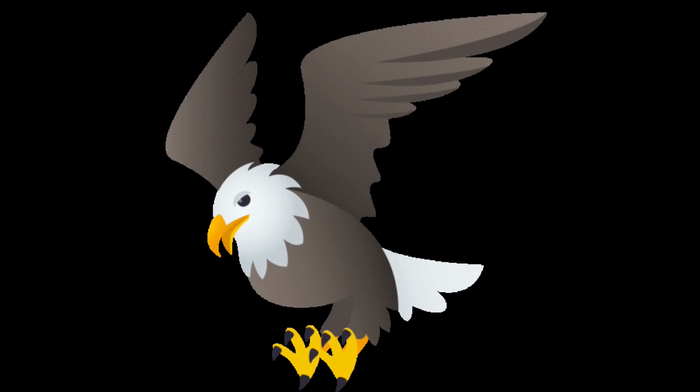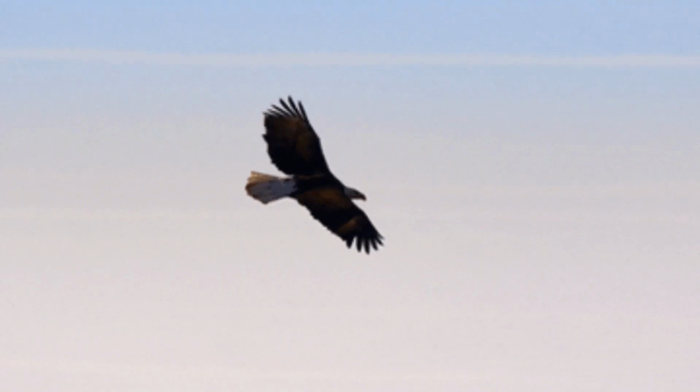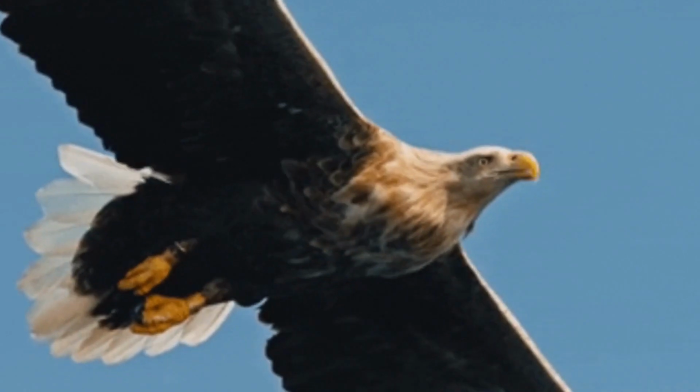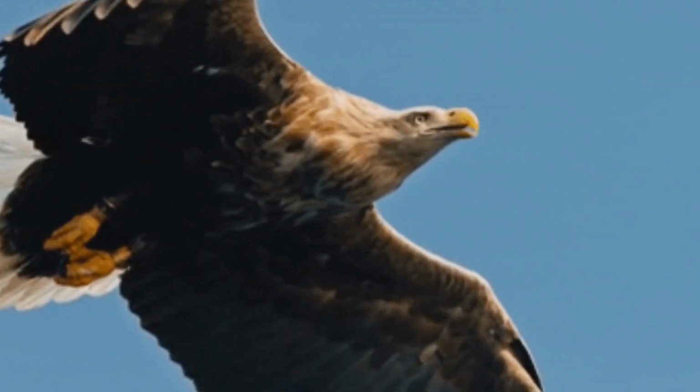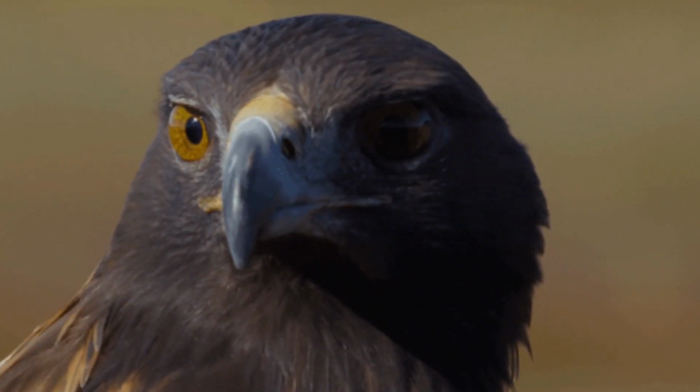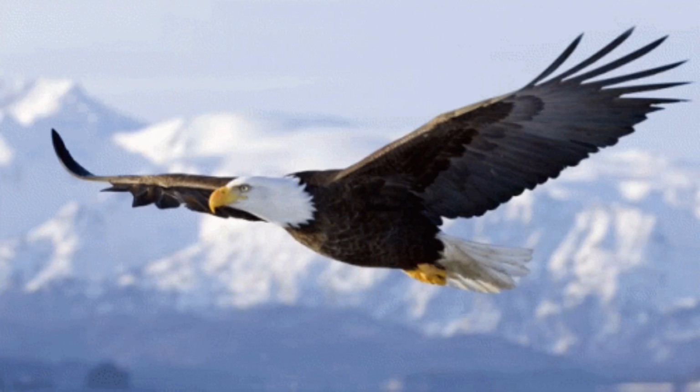Eagle. Wow, it's a majestic eagle. Eagles are big birds of prey that soar high in the sky. With sharp eyesight, they can spot their food from way up there. Eagles are symbols of strength and freedom.